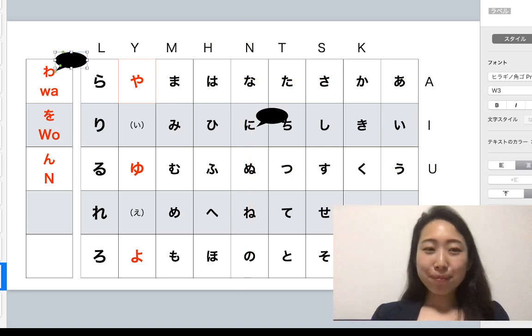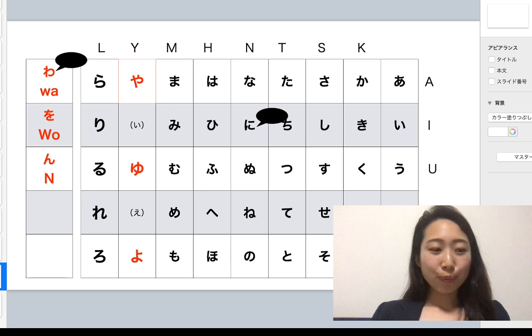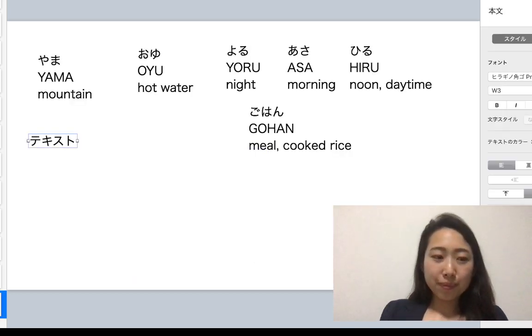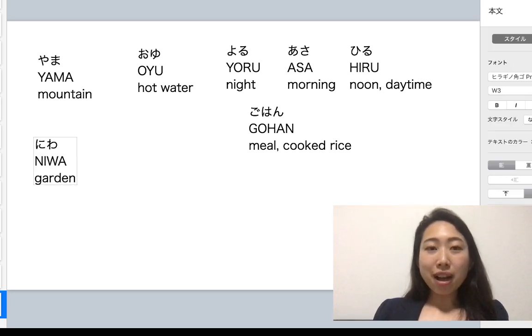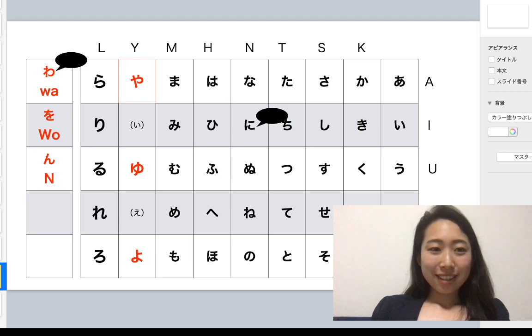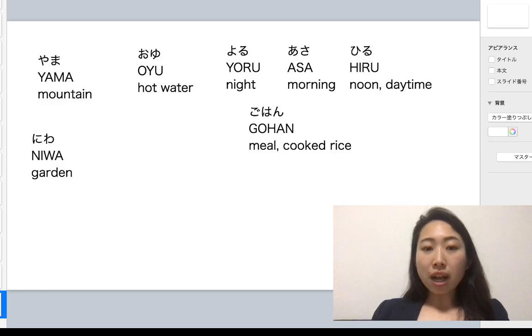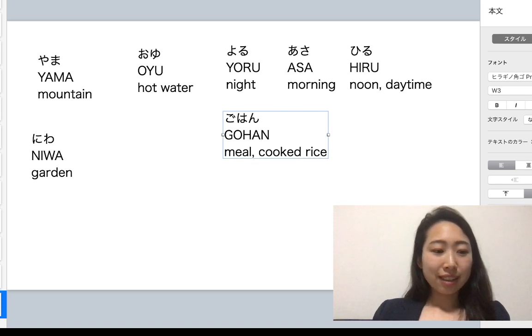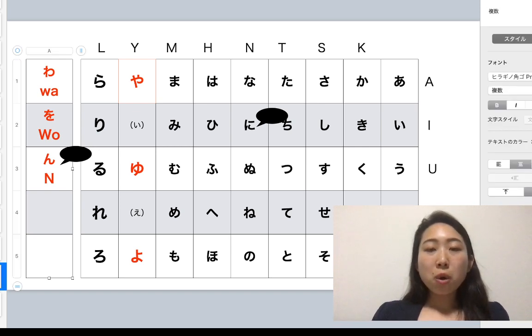Maybe I should pick some more useful words. Okay, niwa. Niwa means garden. And also, maybe I should put an example with n: gohan. Be careful, you don't close your mouth, it's kind of like m, but gohan.